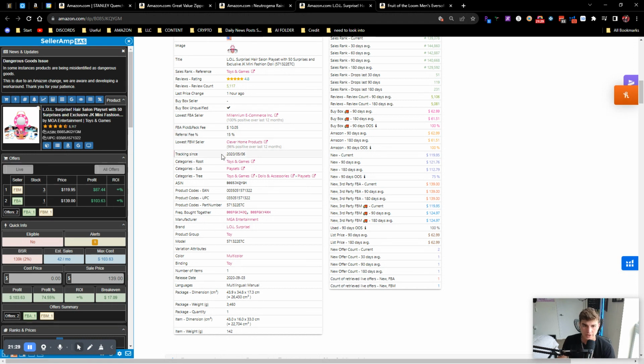The lowest FBM seller will show. So it's been tracking this product since 2020. It's going to show the root category, the subcategory, and the tree category. It's going to show the ASIN, the UPC, which is the barcode that is normally on the products, like in store, product codes. It's going to show other ASINs that were frequently bought together. This is interesting just to get an idea of what this customer is buying. It's going to show the manufacturer, the brand, the product group. Whoops, didn't mean to click on that. The model number, the color, number of items, the release date it came out, package dimensions, estimated weight in grams.